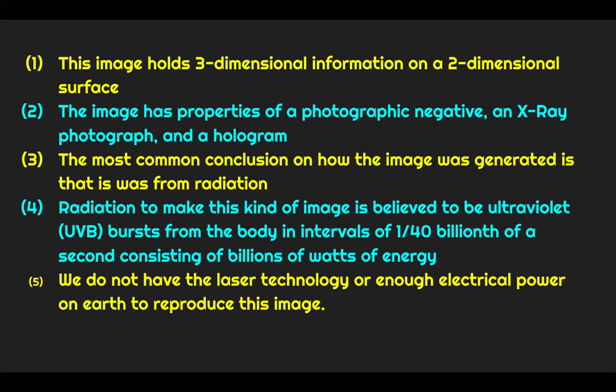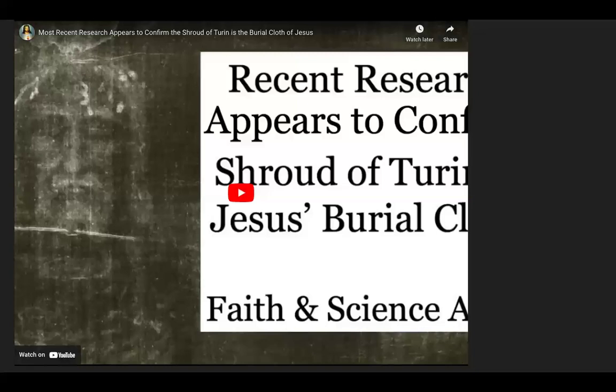Radiation so intense that it is believed to be some form of ultraviolet light without heat energy, but light energy in bursts of 1/40 billionth of a second up to billions of watts of energy. We do not have the capability, we do not even have enough laser technology or electrical power on Earth to reproduce this image, but yet this dead body somehow was able to do it. So it definitely seems like it is the moment of the resurrection captured in the burial cloth. Here's a few video clips that give a little bit more information to hopefully inspire further investigation.